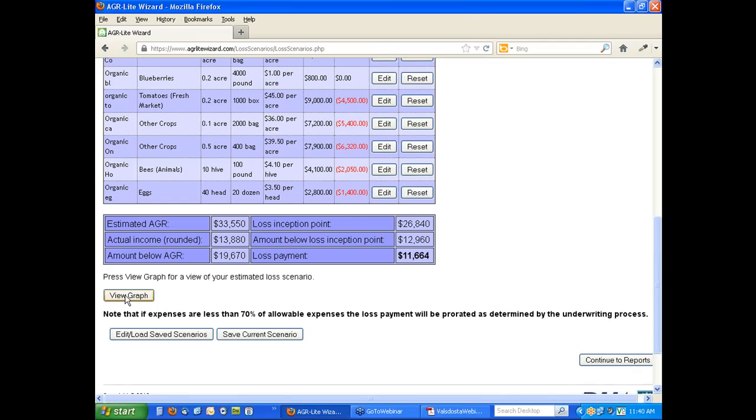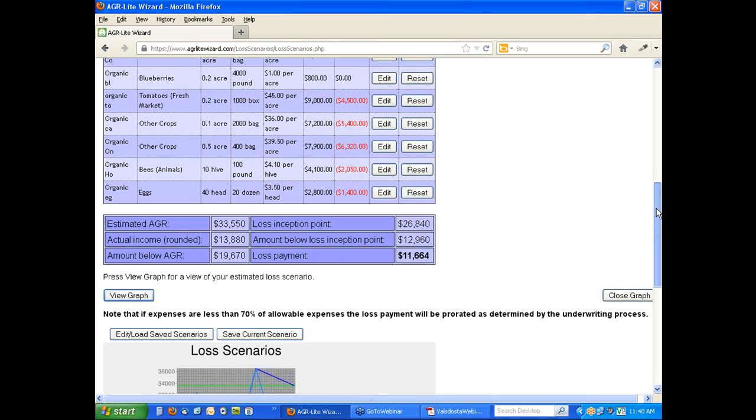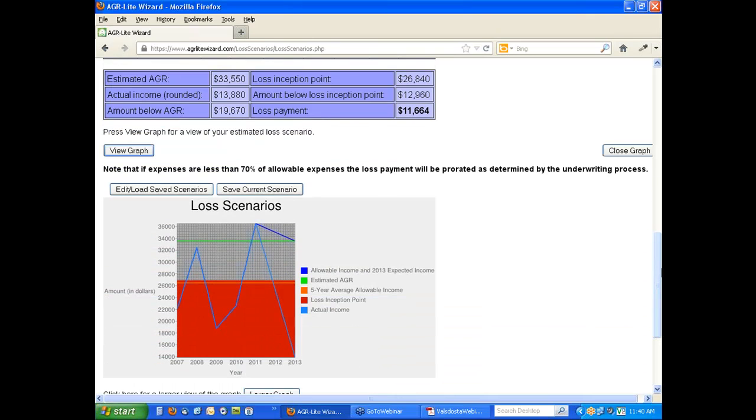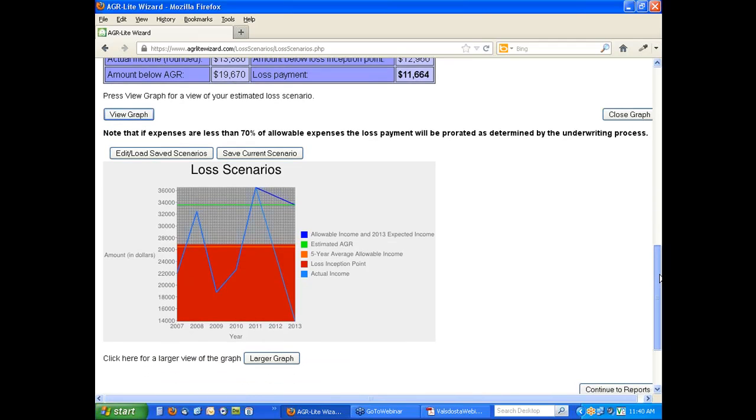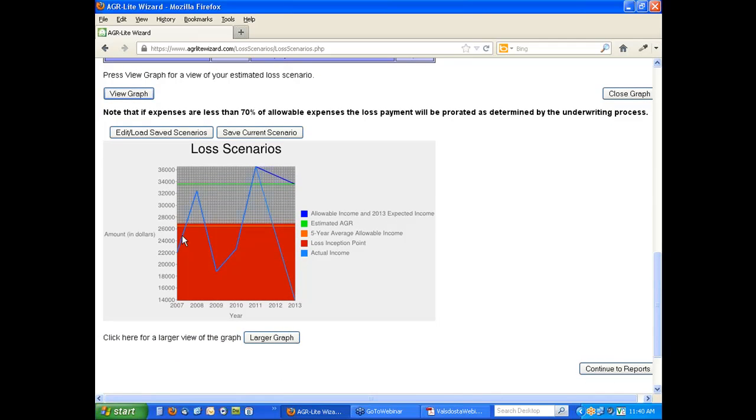And let's look at the graph, because it really is, I think, the pièce de résistance of the tool. You get this very nice graph that kind of explains everything. So here's the farm. The farm's gross revenue was going up and down. They had expectation of being here, but unfortunately ended up here. So here's our average over the time. Here's the loss inception point.